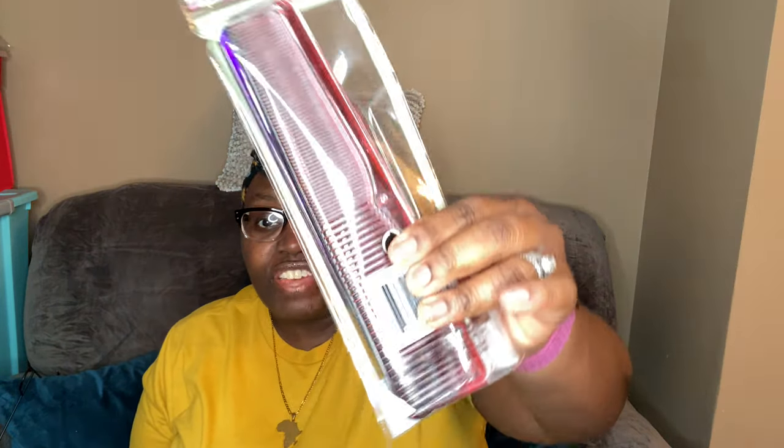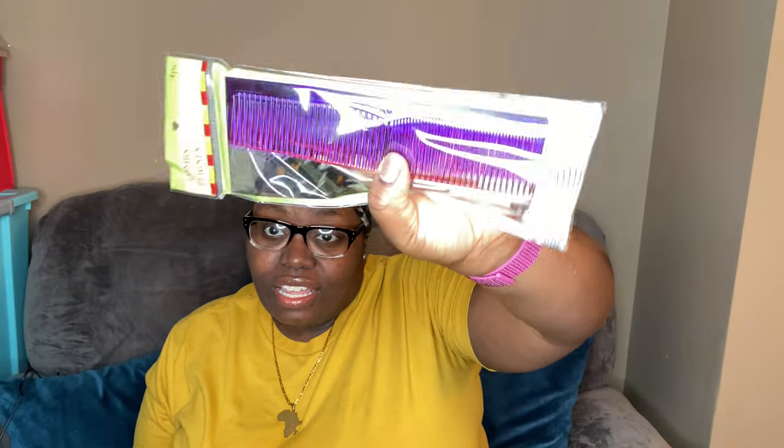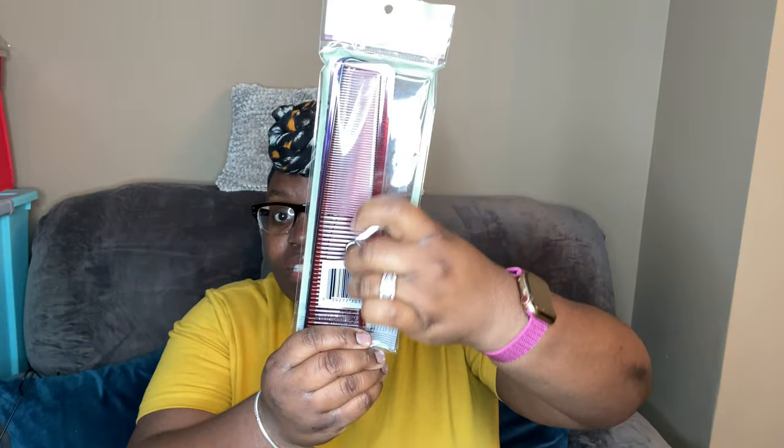Picked up some old-fashioned combs. If you know what I mean, if you know what this is. The old-fashioned combs that got that hard sound. Let's see. I had to tell my mom I picked up these. And these are a pack of 4. They're the real combs that make that noise. They're not the plastic ones they sell. So, yeah, I picked up these.